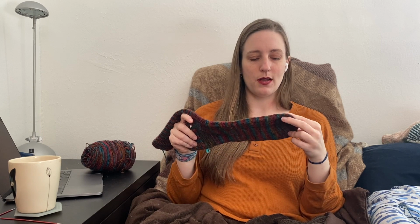I'll probably aim for 10.25, 10.5 inches, because from what I've read, you want about a half inch of ease in a sock in terms of length. That's probably what I'm aiming for. It seems like that's only about 1 inch, which I guess is part of why, if it's tapering earlier, it'll look smaller.